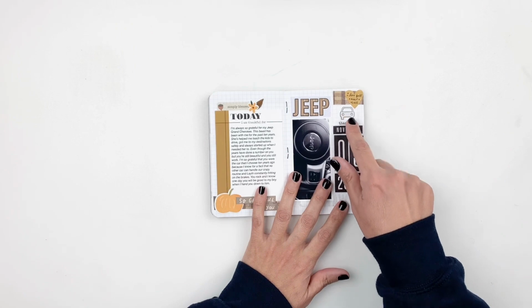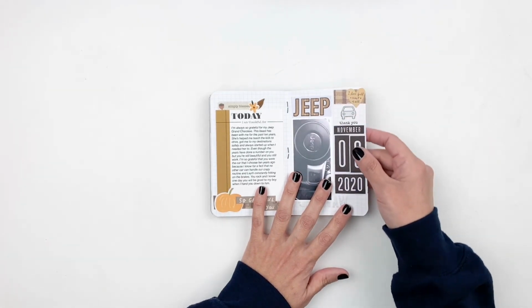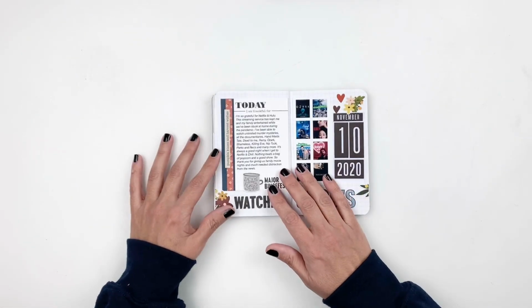There's another example of just using my own stamps. Like I wanted a car stamp, so I grabbed one of those. I believe it's a Kelly Perky stamp, so added that.